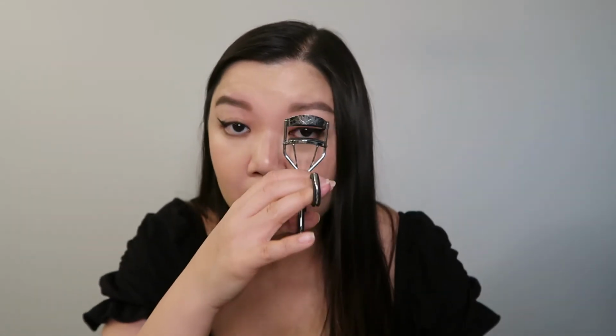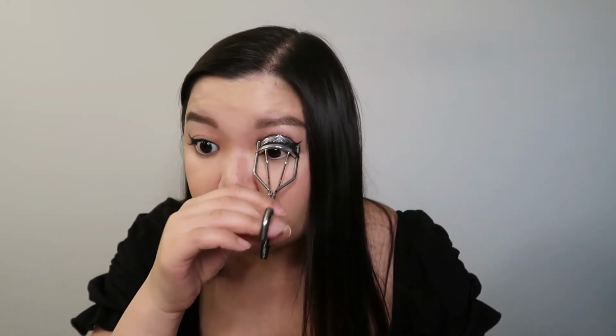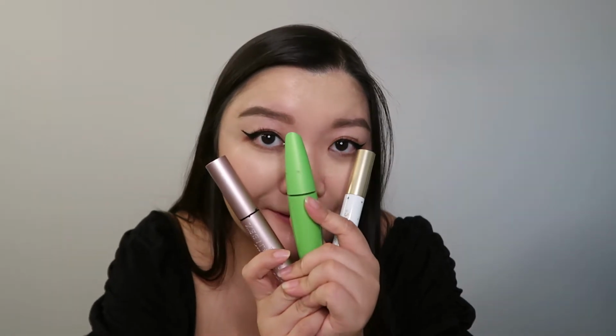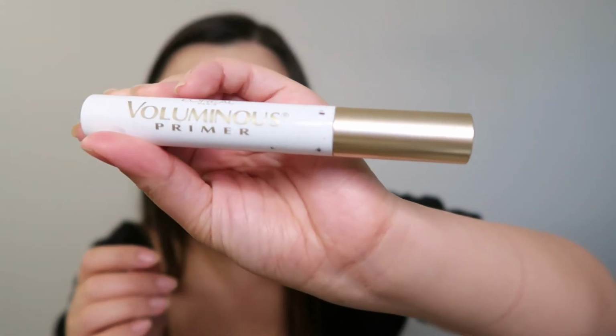Okay, now I'm gonna curl my lashes and then put on mascara. I'm a little bit weird when it comes to mascara because I use 3 different ones, but one of them is a primer. So I start off with the L'Oreal Voluminous Primer Base.